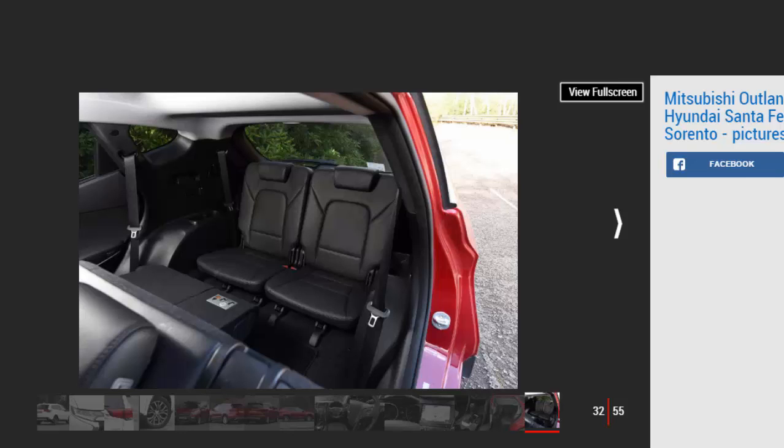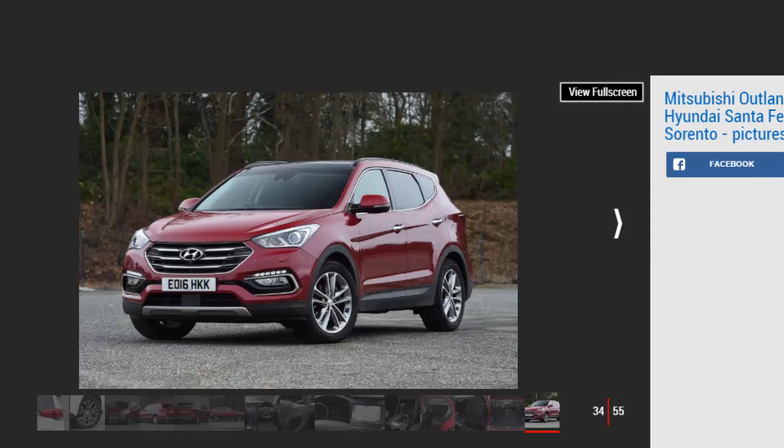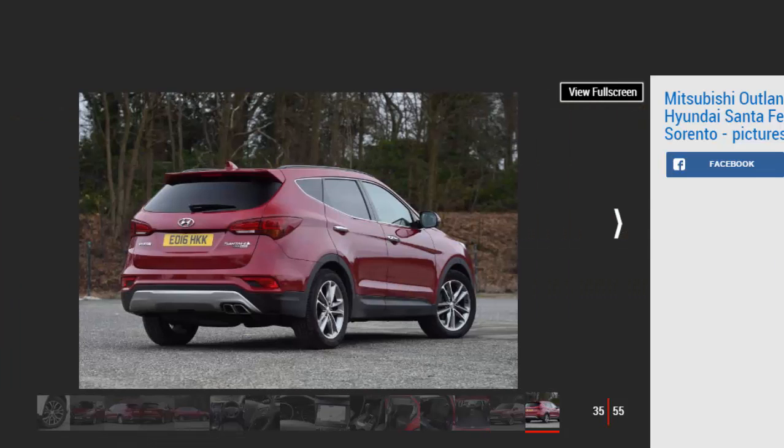While it's comfortable enough cruising around, the body rolls a lot in bends, and the drawback of this extra weight is that the engine's performance isn't as strong. The 2.2-liter diesel produces 197 bhp and 440 Nm of torque, but it needs it to get the Hyundai's bulk moving. As a result, at our test track the Santa Fe sprinted from 0 to 60 miles per hour in 9.1 seconds, only 4/10 faster than the less powerful Mitsubishi.